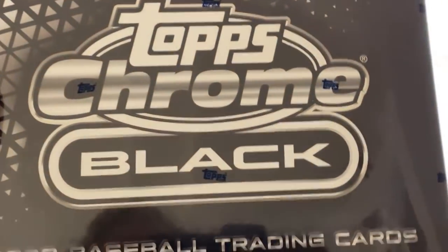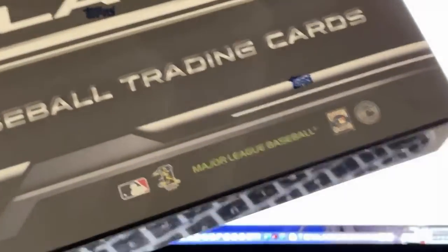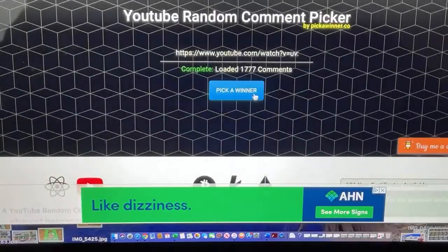Now it's time for the Topps Chrome Black sealed box. There's four cards in there. There's one encased autographed card in this box. They're probably about $200 a box now.